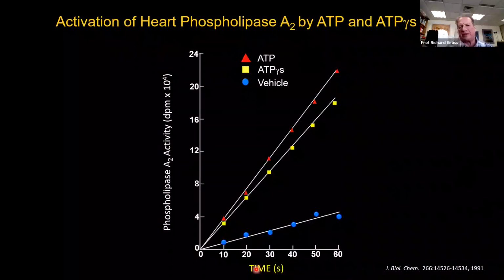Now, why was the specific activity of the heart cytosol so low? One reason was that when you dialyze cytosol, first of all, you homogenize the heart, okay? And then you dialyze it. And we did this for almost 6 months and we got nowhere. And finally, we recognized that you need to have EGTA, glycerol, and ATP in the dialysis buffer in order to retain activity. So we got approximately a 100-fold increase from that.